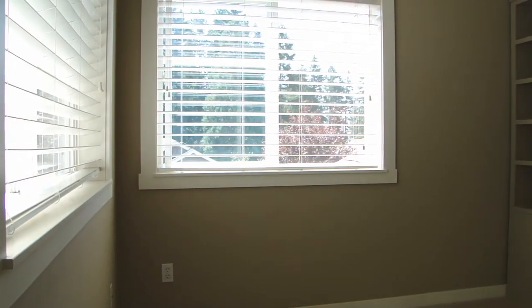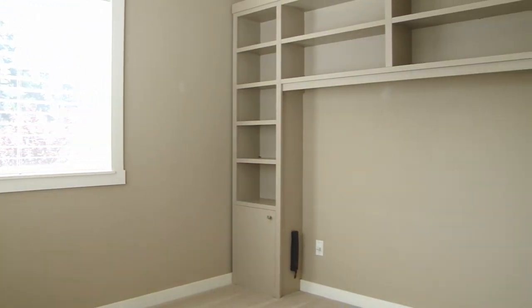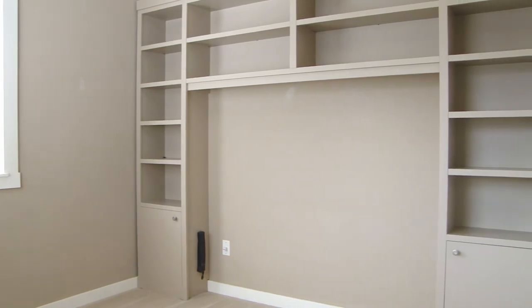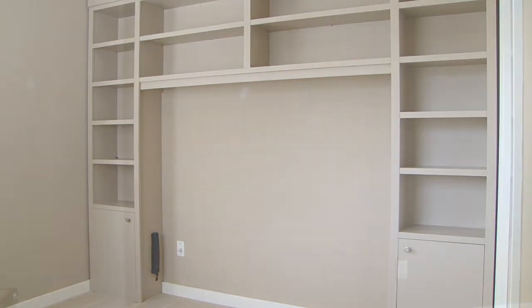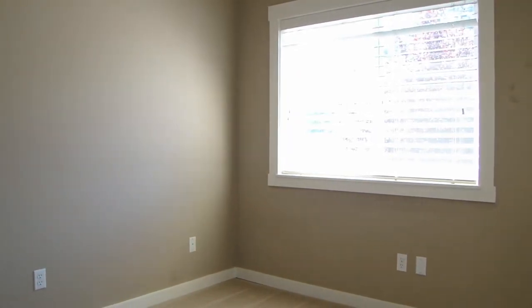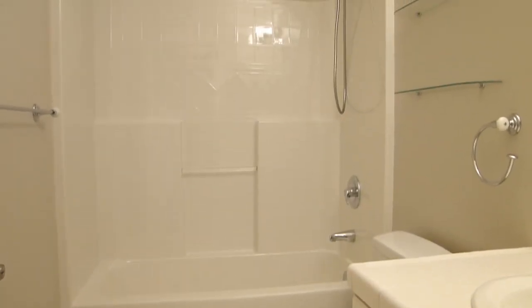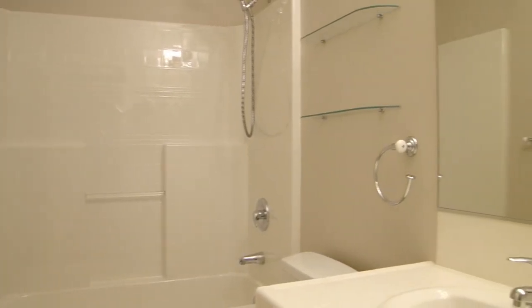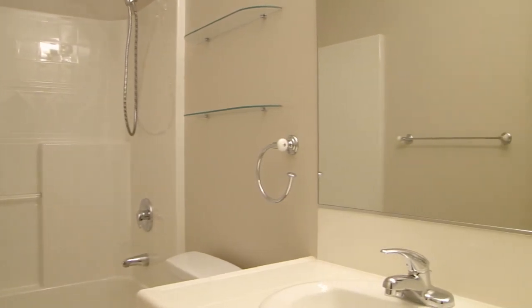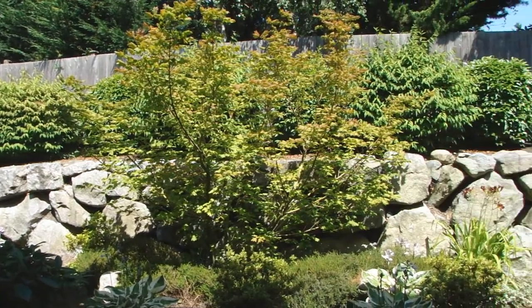You'll find two additional bedrooms upstairs, great for an office, guest rooms, or room for children. In the hall, you'll find a nice full bath. Here's a look at the private patio with nice greenery all around you.